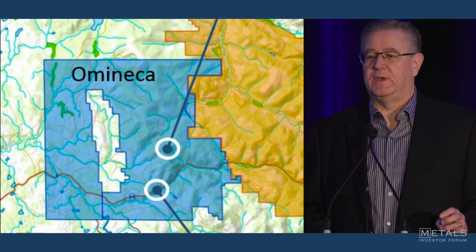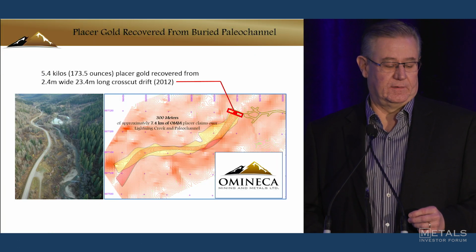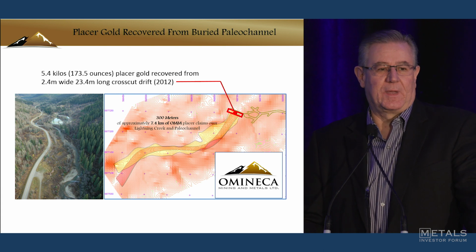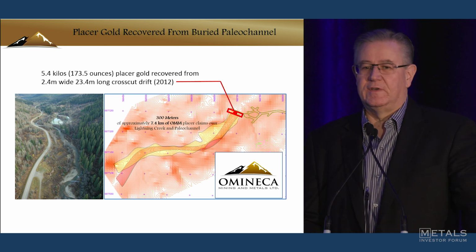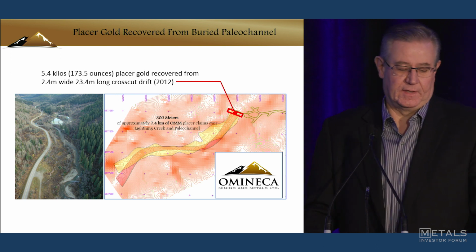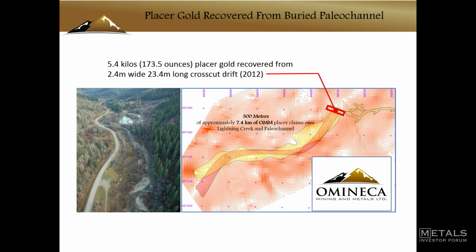So that stuff on the front page, that nugget gold, we believe we know where that came from, at least locally in our existing project. So in 2012, we did a bulk sample into a historic paleo channel, which is just an old river channel with gold at the bottom of it. It's 50 meters beneath Lightning Creek. The first area of interest is 300 meters. We've actually got 15 kilometers of this potential paleo channel, 1.5 kilometers of which has had a historical resource calculated on it back in 1986. So non-compliant now, but it was compliant at the time, and we've been operating based on that information.